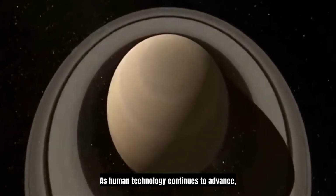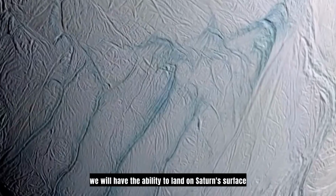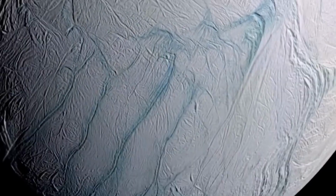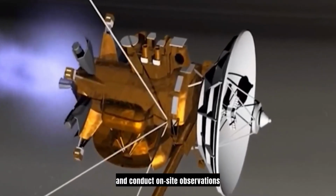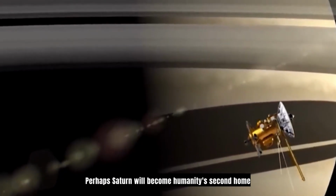As human technology continues to advance, maybe someday in the future, we will have the ability to land on Saturn's surface and conduct on-site observations. Perhaps Saturn will become humanity's second home.